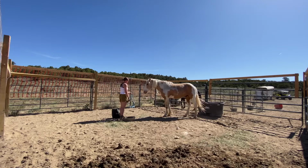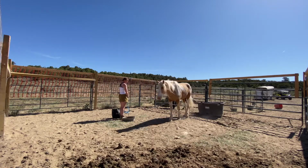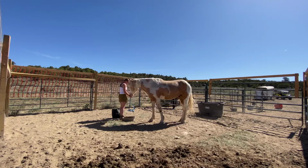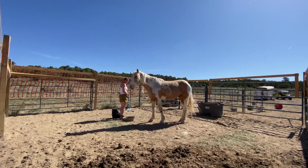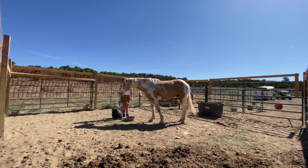And he remained a little bit unsure of the halter in this session. He reaches out to try and sniff it here, but he isn't truly interested and walks off over to the side and gives my arm a sniff instead. This is okay. This is all part of offering the horse choice and autonomy within their training sessions. So I'm just going to be patient here.